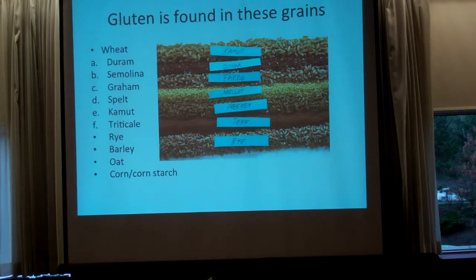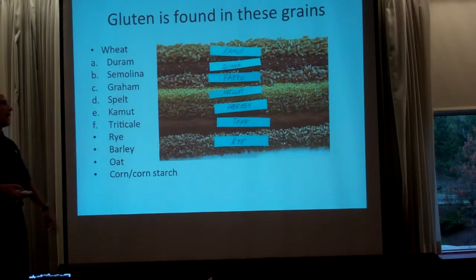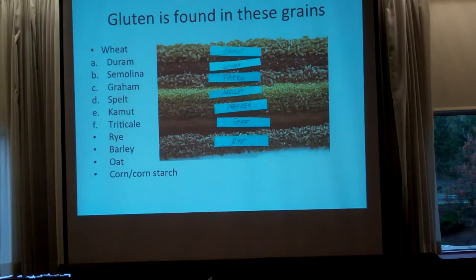Okay, so gluten is found in these grains. Durum, semolina, graham. You know, it made me think about graham crackers. Graham crackers, like fig Newton, spelt, kamut. This is a combination of rye and wheat, rye, barley, oats, corn, and cornstarch. You say, Dr. Bob, that's like all of it. You got to understand, where I want you to understand this.